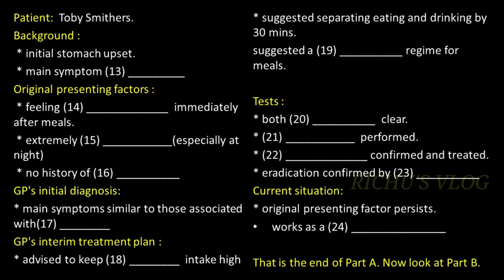But then she explained that there's a condition that has similar symptoms to those I had. She didn't think I actually had that condition, because it generally affects people who've had stomach surgery, and I hadn't. It's called gastric dumping syndrome. Anyway, what she suggested, like an interim measure, was following the treatment plan for that syndrome, even though I probably hadn't got it.